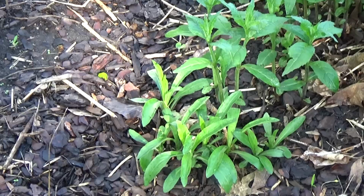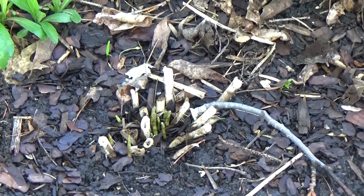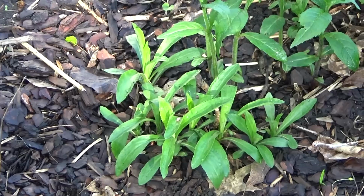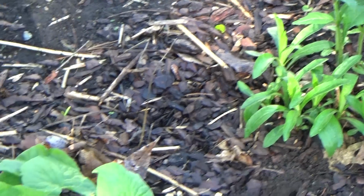Oh, I think I saw my first mosquito. And then right in here too. I think maybe that's the milkweed and this could be something else. Not sure. It kind of looks like a coneflower. But I thought they all died back here.